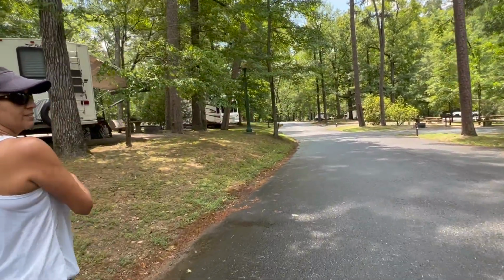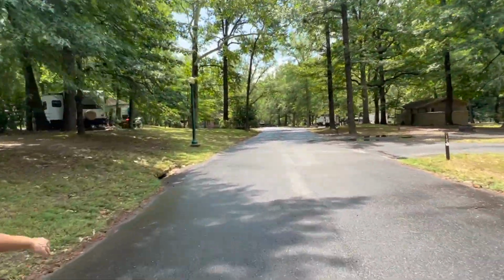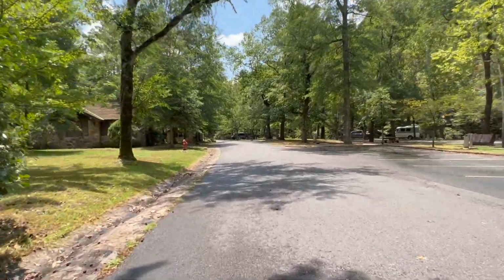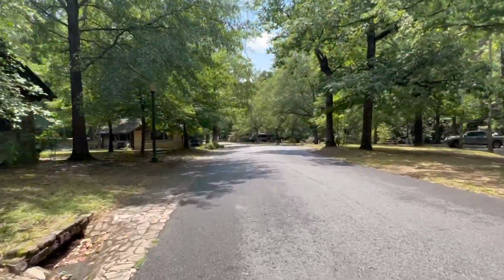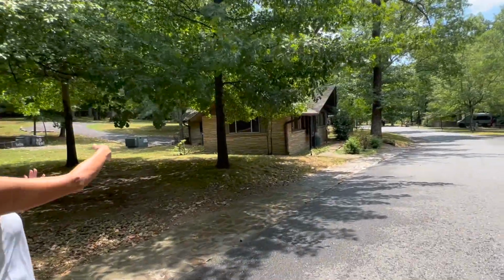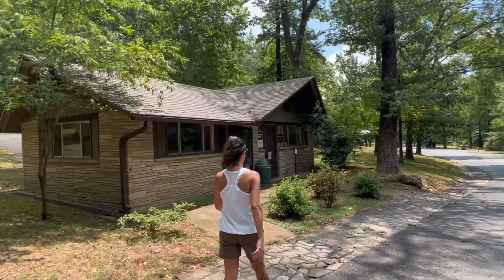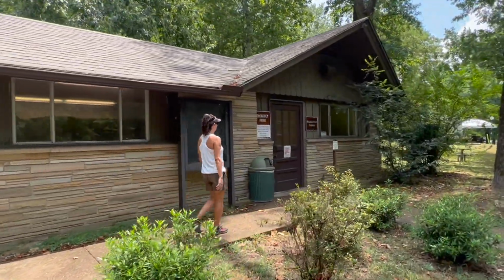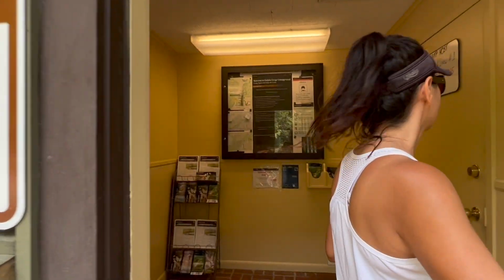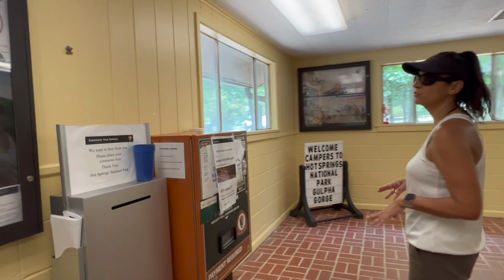You do have a little bit more of road noise on this side. So we're coming upon the registration office, and as you can see, my sanctuary is off to the right there, so it's quite close to the entrance of the campground. Nicely air conditioned in here. You can grab some maps and brochures, and this is where you pay for your site if you haven't reserved online.